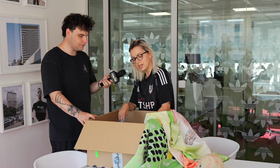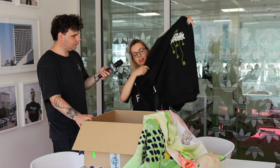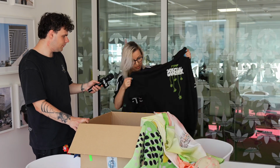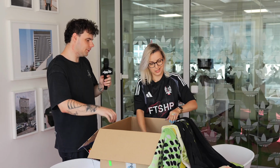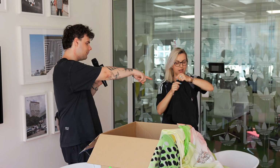And then we got a hoodie. Pretty cool with wash effect, with flowers that go down. It's very heavy. Again, I'm a sucker for heavy fabrics. What's on the back of the hoodie? The back of the hoodie is blank, but there's something on the sleeve though.